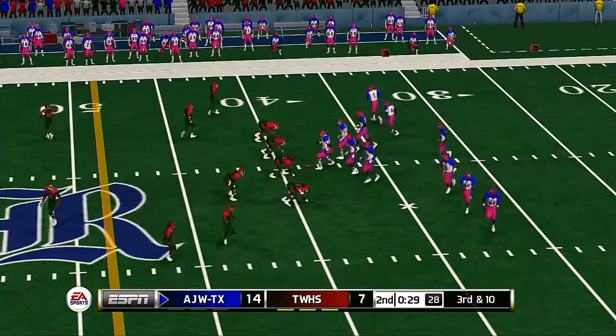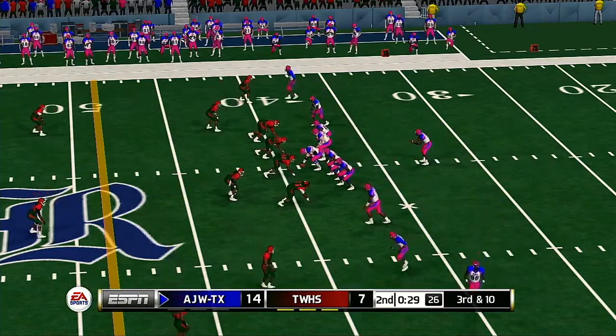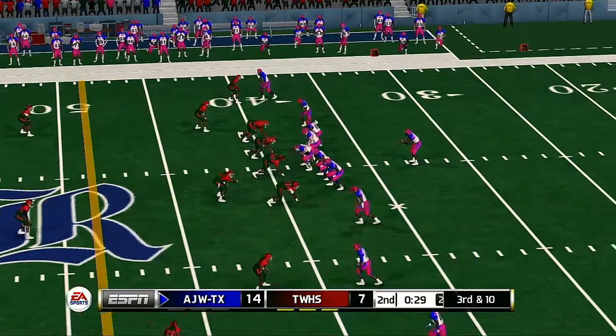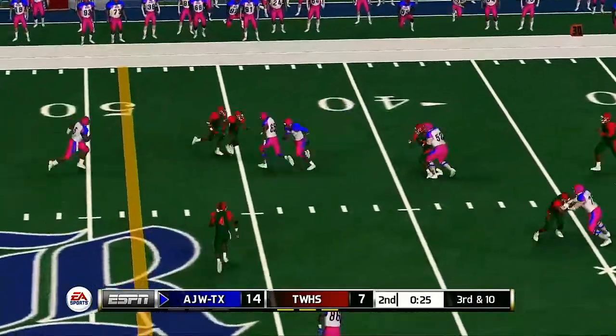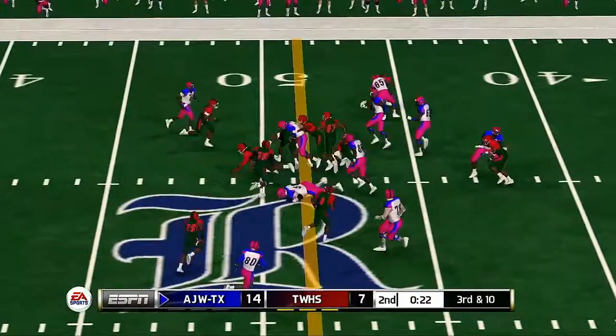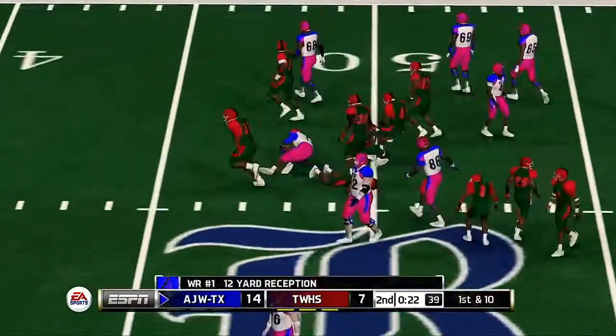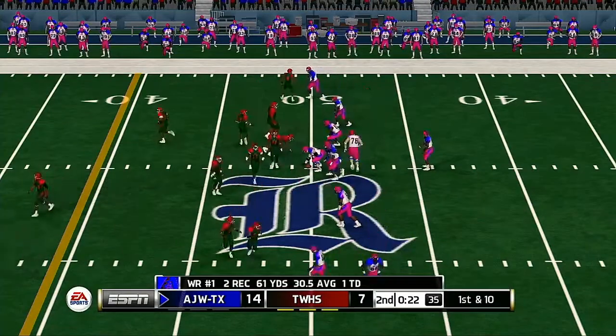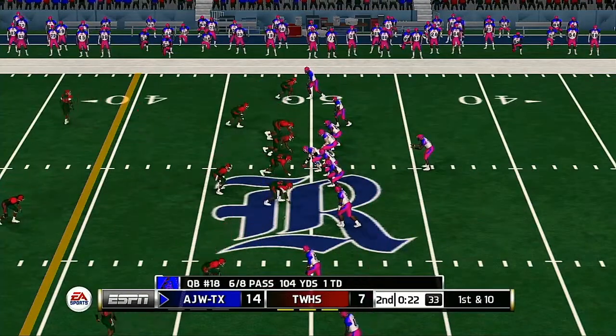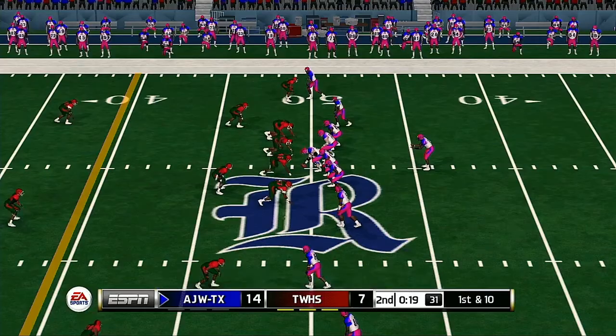It's third down and 10. Ball on the 39-yard line. The quarterback in the gun. Empty backfield. Five wide receivers in the formation. Fires it out. Tackle made at midfield. That makes it first and 10. They'll spread the field with five wide.